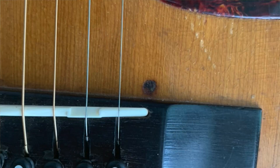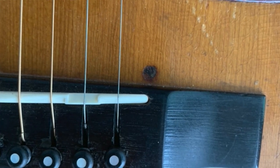With me through thick and thin, I think this is what I played when I played Mystic with the band. I mean, you name it, it's been there. And I think there might be a little burn hole there.